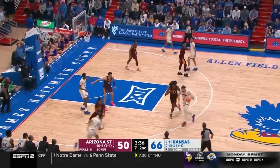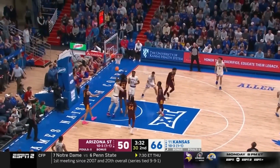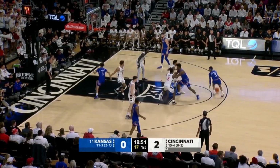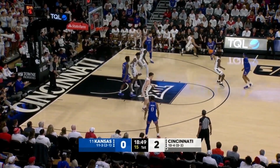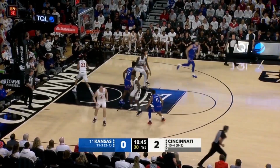Shot clock under 10, Dickinson. The handoff and Griffin. Back to Dickinson off the glass and in. There is Zeke Mayo moving in his 100th career start, and Hunter Dickinson.